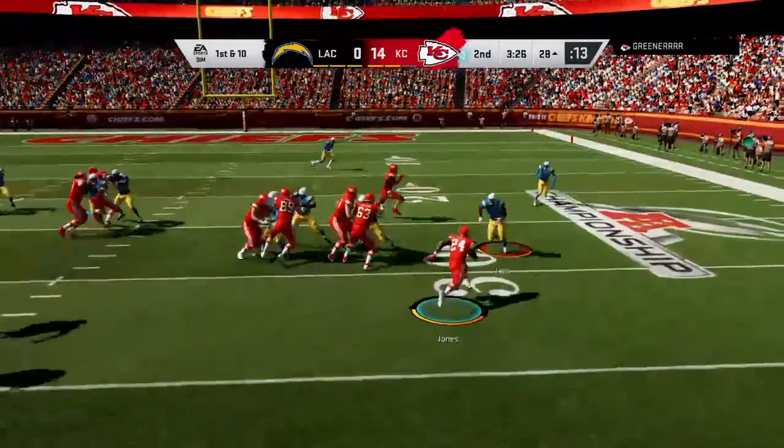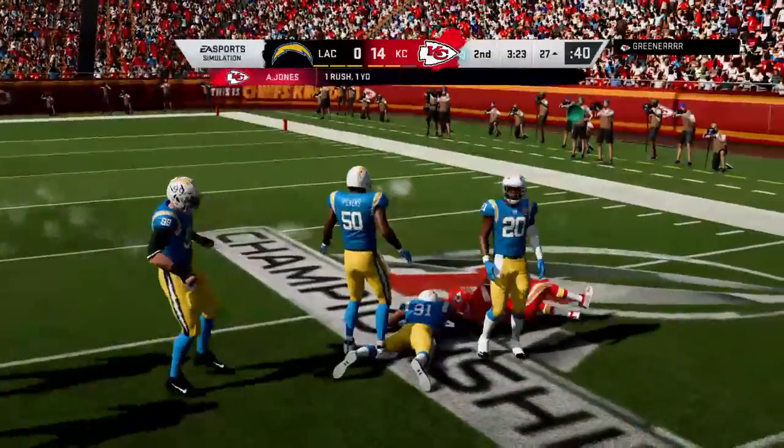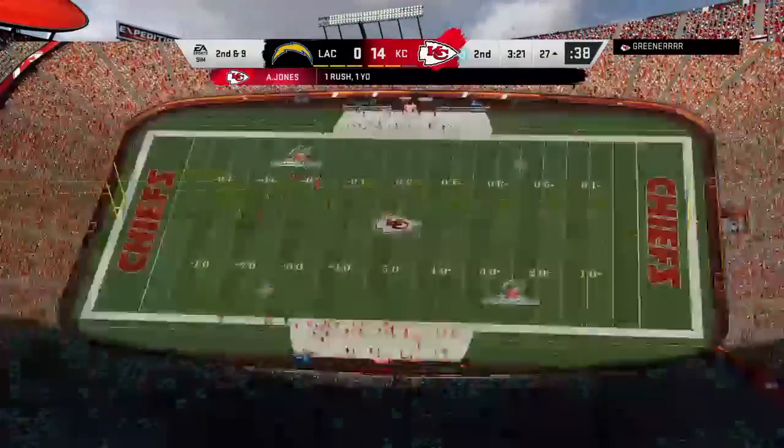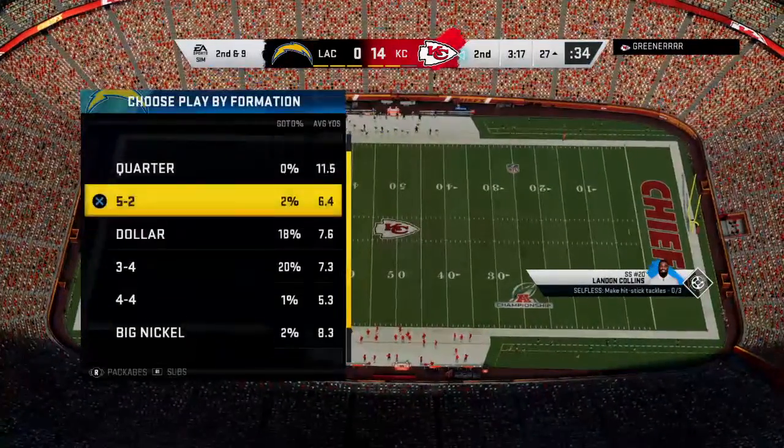Now the man from UTEP, this is Aaron Jones. And he'll get this one down to about the 27. They follow up that gigantic gain with the tiniest of pickups, 1 yard.